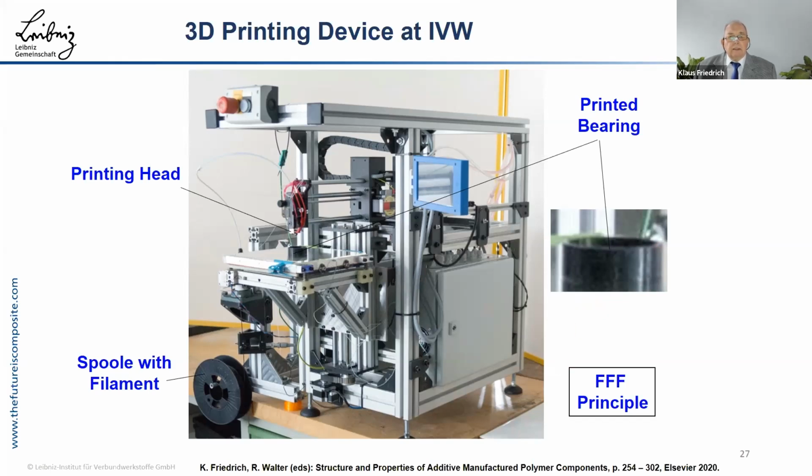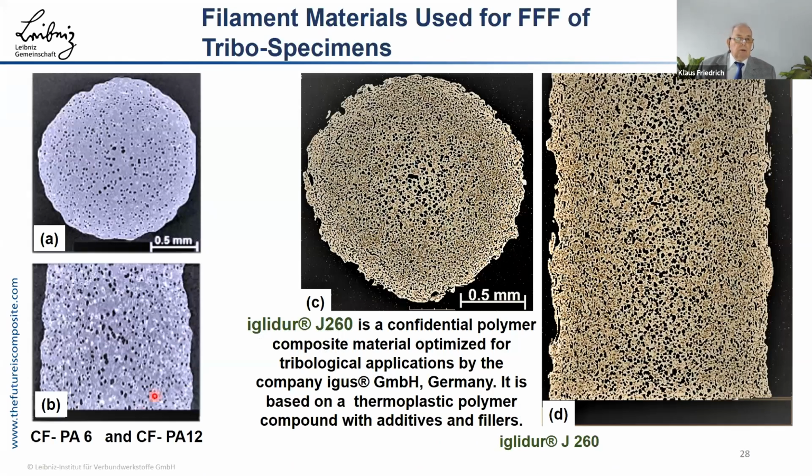And we studied different materials. I only refer to polyamide 6 and polyamide 12 with carbon fibers, and another material from a company called Igus. They are a big producer of tribo products out of polymeric materials. And this material was called Iglidur J260. It's a thermoplastic polymer compound with additives and fillers. In both pictures you can see that the filaments themselves have a certain amount of voids, which hopefully can be closed during the melting process in order not to create or transfer these defects into the final structure.